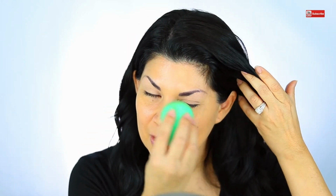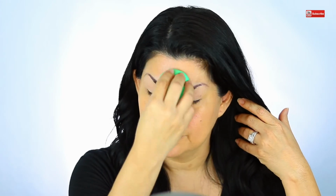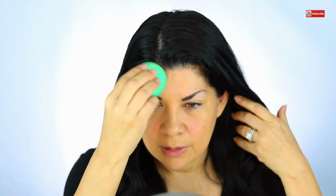So be careful when you're using those flat irons. It can actually clamp your face. And the weird thing about it is, it hurt, but it didn't hurt that much. I thought it would hurt more. Seeing it was 395 degrees, I think. Jesus, yeah. So now I'm a little bit more careful.